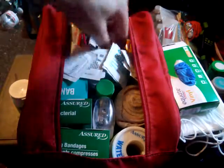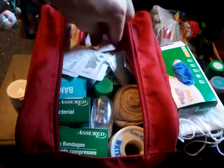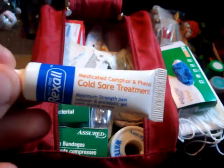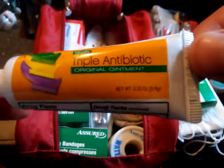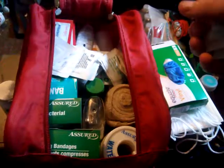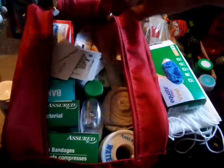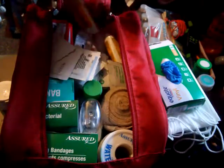I'll actually show you the 3 that I have. Some of them might be similar. I got cold sores. I got triple antibiotic, Neosporin, and I got some more Neosporin there. It's really some of the same stuff, just in bigger tubes.